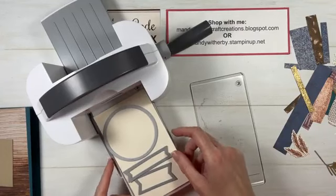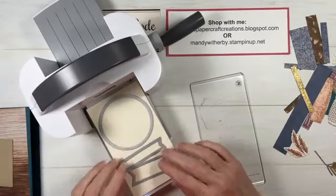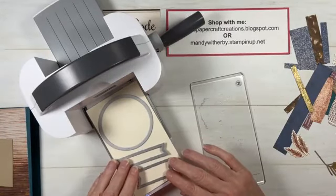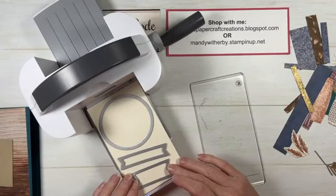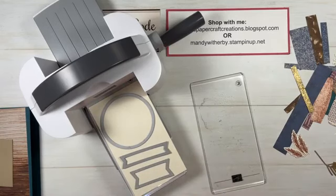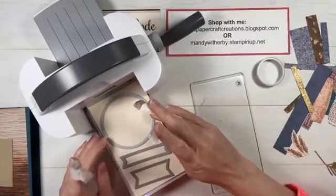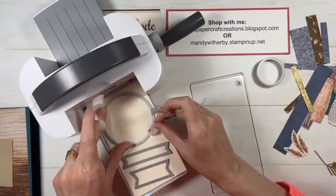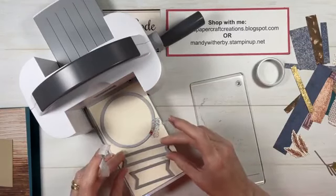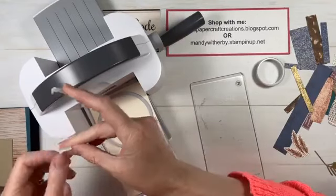Now, because we have got straight edge dies, these two here, we want to feed them in at a slight angle. It just helps the rollers to grab a hold of them and feed them through without catching and getting that real speed bump. Oh, and I forgot my washi tape. Hang on a sec. Had my washi tape over with my big die cutting machine. So I'm going to tape these in place so that they don't move while we take them through the machine.